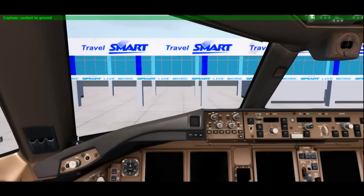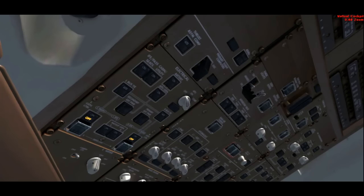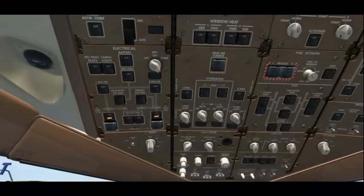Cockpit to ground. Go ahead. Please connect the air start cart. Roger, connecting the air start unit. Captain, the GPU is connected. Captain, the air start unit is connected. And we're going to run the APU.